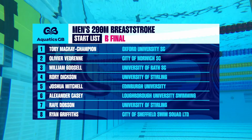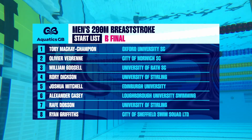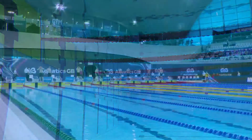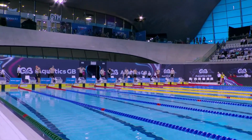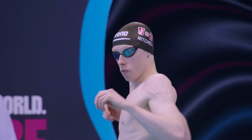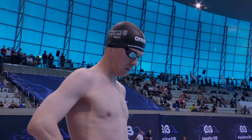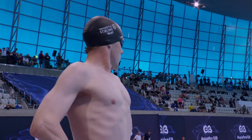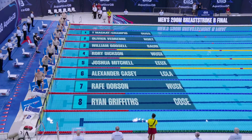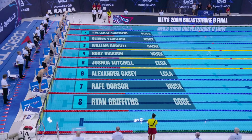But this is the B final of the 200 breaststroke, and I do know that Rory Dixon will be having a crack at this, see what he can do. Season's best of 2:17.6 that he went in the heats this morning, but I think he can go quite a bit faster than that. Summer Championships last year, he won the 50, the 200 and the 100. Did a clean sweep, so Mitchell in 5. That is Josh Mitchell of Edinburgh. Where do you see this one going? I think Rory Dixon's got a good shout here. I think he could do it.